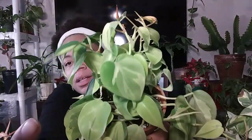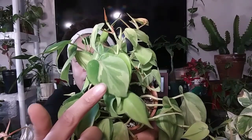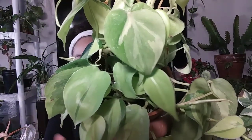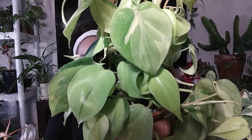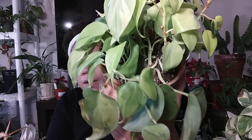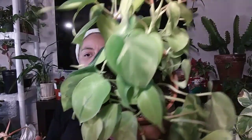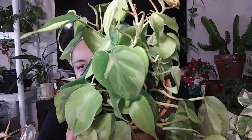Or I thought it may look like a variegated neon pothos. Now, I've never seen those. I don't know if they exist, and I could be just pulling something out of thin air. But look at the markings on here. This looks like a variegation that's totally different from Brazil. It looks like a variegated neon, but it looks like it comes from the family of the Brazil philodendron. So I'm at a loss for words because I don't know what it is. This is what makes this plant so unique to me.